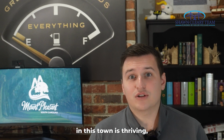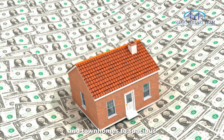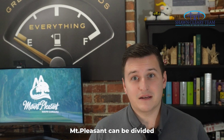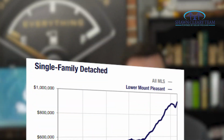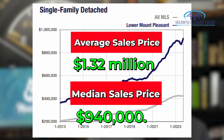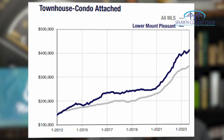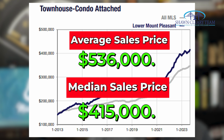The housing market in this town is thriving, and it's easy to see why. You'll find an array of housing options, from condos and townhomes to spacious single-family homes and stunning waterfront properties. Remember when I said Mount Pleasant can be divided into 2 submarkets, one in the north and one in the south? Well, let's talk about each. As of September 2023, the average sales price of single-family detached homes in South Mount Pleasant was $1.32 million, with a median sales price of $940,000. You'll find that townhomes and condos were a little bit more affordable at the average sales price of $536,000 and a median sales price of $415,000.